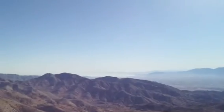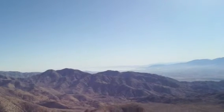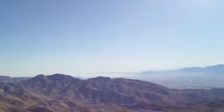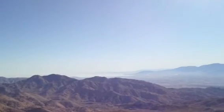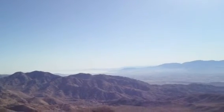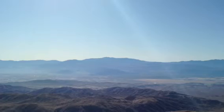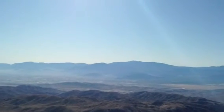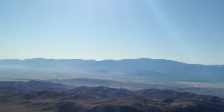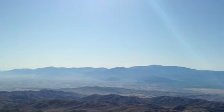The Salton Sea, which is in that direction, is 35 miles away and lies 235 feet below sea level. Behind that, I don't know if you can see it on the video, but there's a large mountain there. That's Signal Mountain. It's 95 miles away near the U.S.-Mexican border. And then we've got Mount San Jacinto, 10,831 feet, more than twice the height of the mountains within Joshua Tree National Park. At the bottom, we've got Palm Springs, home to nearly 100 golf courses.